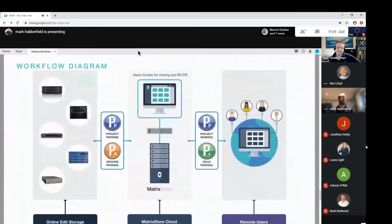Sure. So just to quickly talk about the integration then, the Project Parking application has an S3 interface, and as you all know, MatrixStore also is available as an S3 interface. Well, we put the two together, and that allows Project Parking to work seamlessly with the MatrixStore. The beauty of using the S3 interface, of course, is not only have you got the ability to tie in your on-prem edit storages, you've also got the ability to use those remote users via the S3 and the internet protocols. Yes, and this workflow clearly shows the integration that I'll be demonstrating, the ability to add remote working into the basic systems.